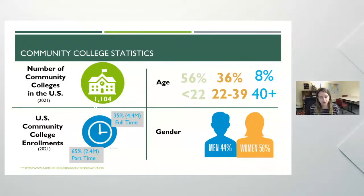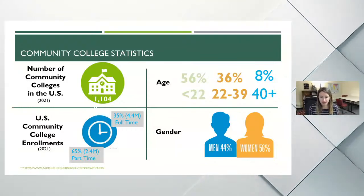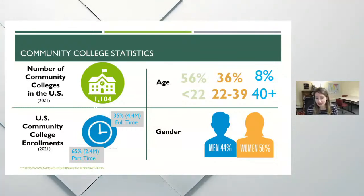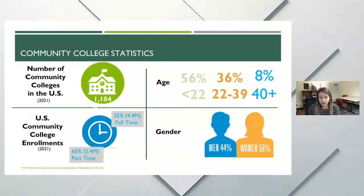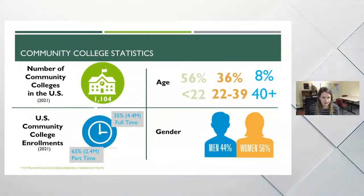We also have students who are attending part-time or full-time at community college, students who are, again, following that traditional route of being a full-time student, but also many students who attend part-time because they have families or they're working part-time or full-time as well. And we also have more women actually statistically attending community college and university in general in the United States right now. So those are some general statistics.